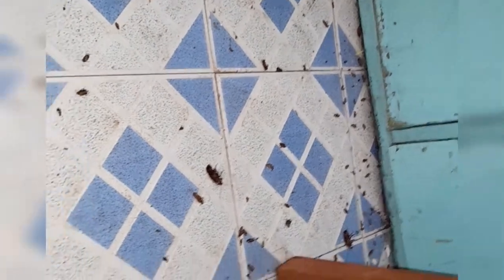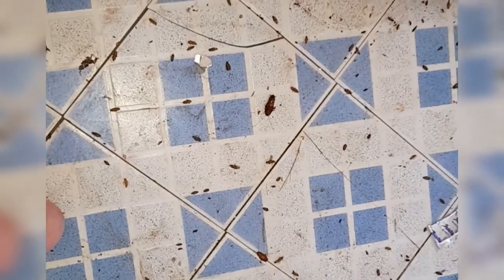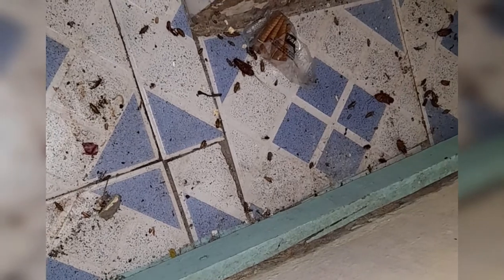So the kitchen is where you find like 80% of the cockroaches. This is where they had made a home. I realized they dropped my biscuits while I was moving everything from the kitchen, and I didn't even notice. You see this little frame here? This is where these things have been hiding.